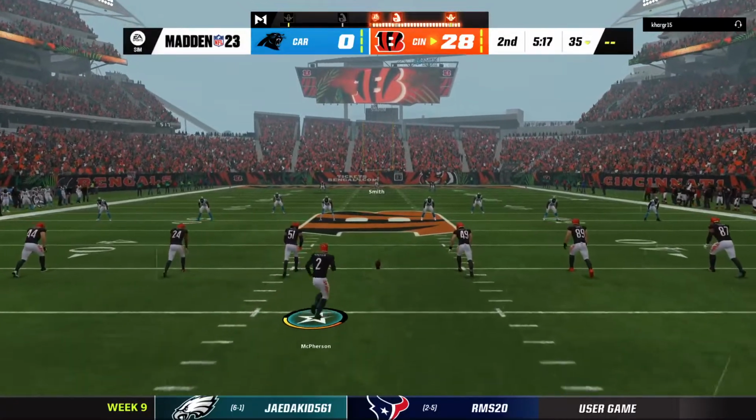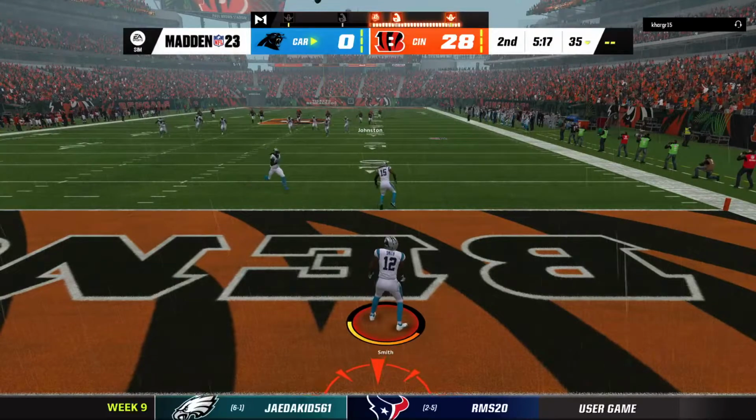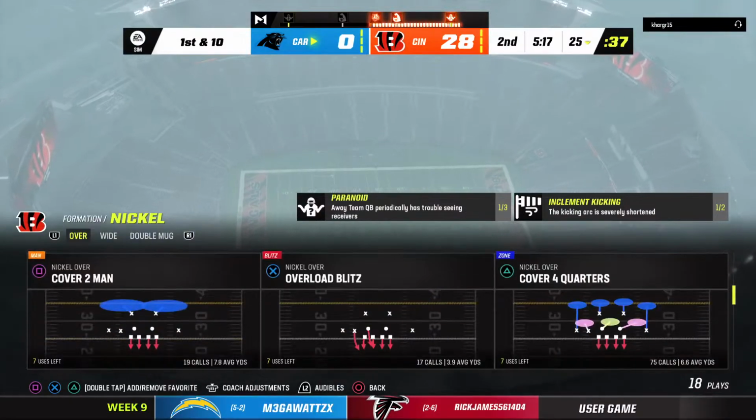After the touchdown, McPherson on to kick this one away. And this will not be returnable. It's out of the back of the end zone for a touchback.